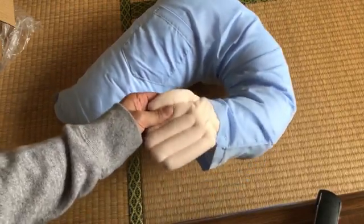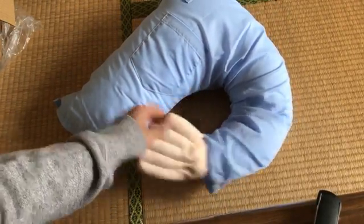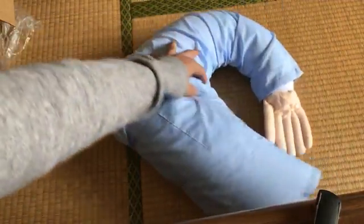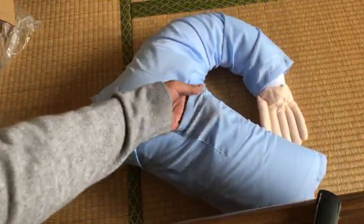Okay, you see, and this is made out of cotton or material, more like felt. It's really cheaply made. Oh wow, you can actually use the pocket though. That's weird. So it's basically just a pillow with an arm on it, and it looks like this. It's nothing special.